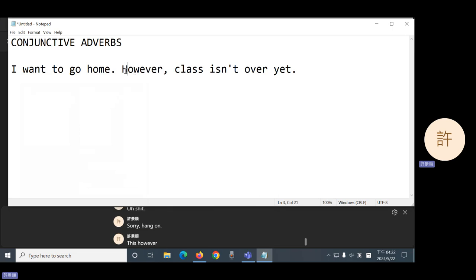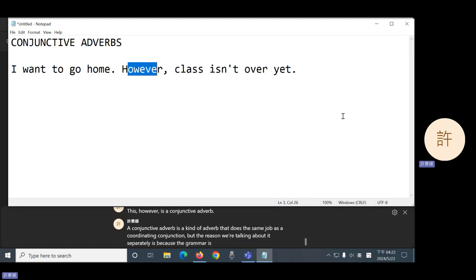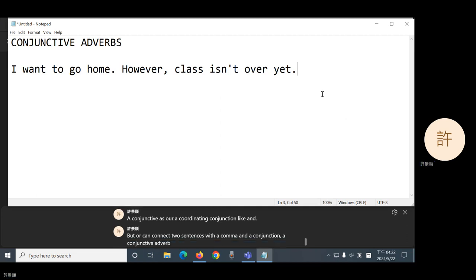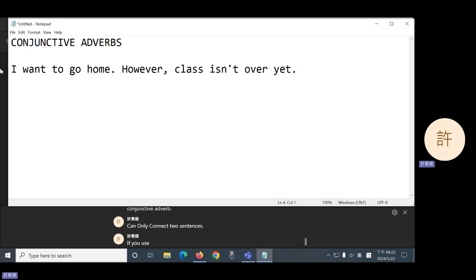This, however, is a conjunctive adverb. A conjunctive adverb is a kind of adverb that does the same job as a coordinating conjunction. But the reason we're talking about it separately is because the grammar is different. A coordinating conjunction like and, but, or can connect two sentences with a comma and a conjunction. A conjunctive adverb can only connect two sentences if you use a semicolon.